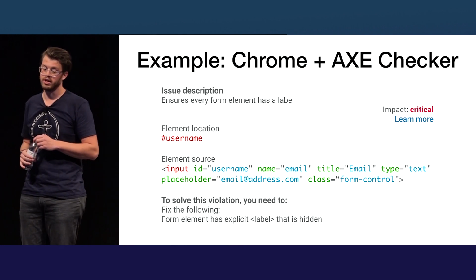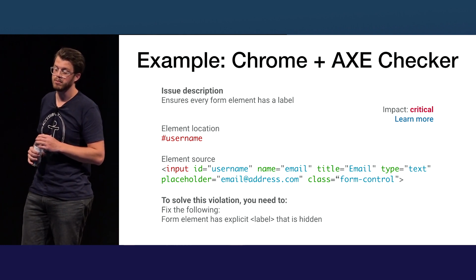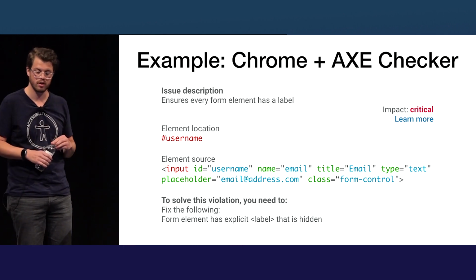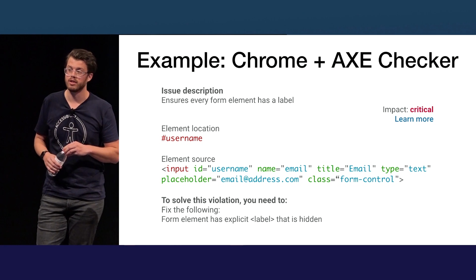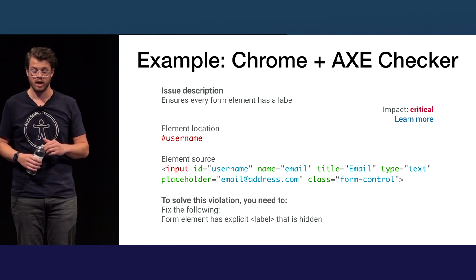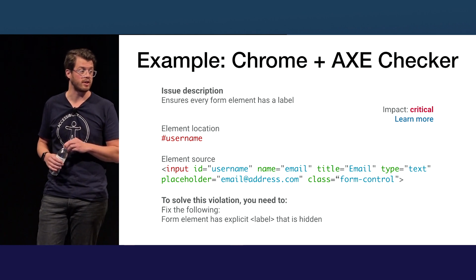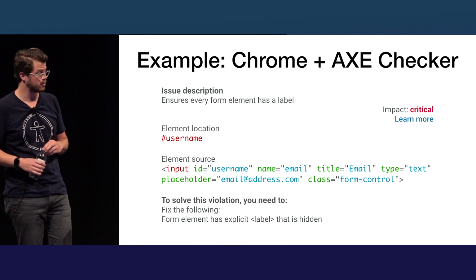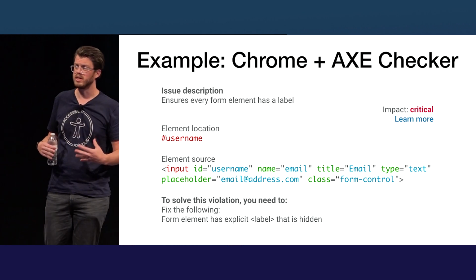It says issue description: ensures every form element has a label, and then tells me the impact is critical with a link to learn more on DQ's website. And then it tells me the element location and the element source, so I can see that it's the input element with an ID of username. And it even gives me a quick remediation suggestion that I ought to not have the label hidden, and that sure makes sense. So this is a really easy tool to use.